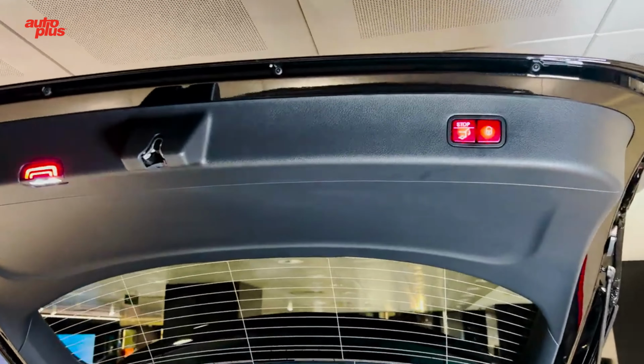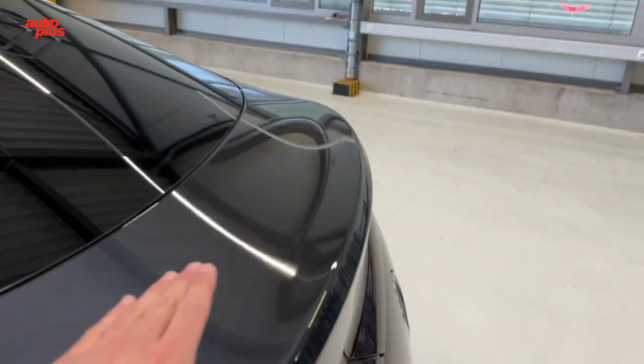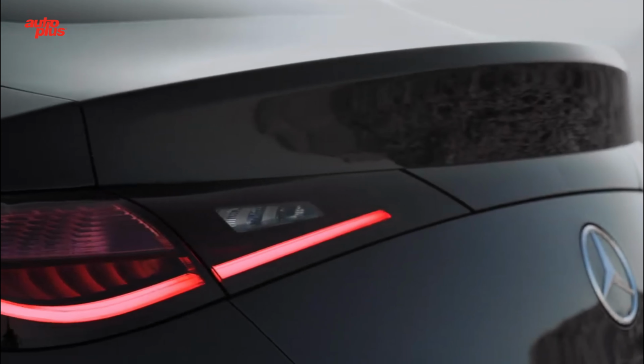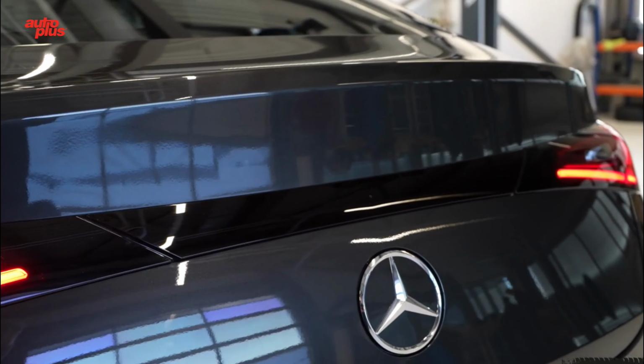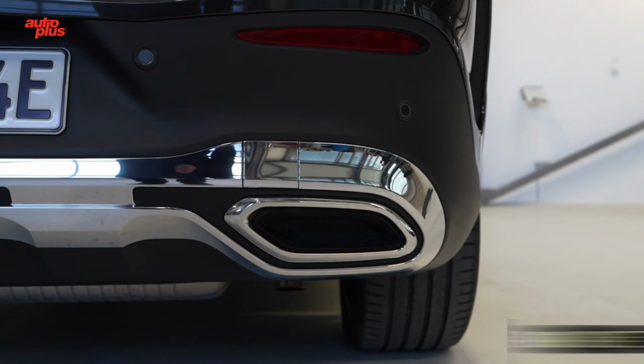The rear end is characterized by sleeker LED taillights inspired by the brand's EQ Electric and CL Coupe lineups, and an integrated ducktail lip spoiler. Under the bonnet, the GLC Coupe will be offered in Europe with mild hybrid petrol and diesel engines, or 3 plug-in hybrid systems, including a diesel PHEV variant.